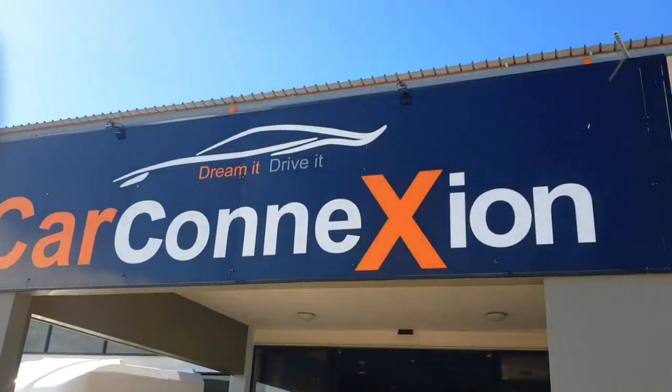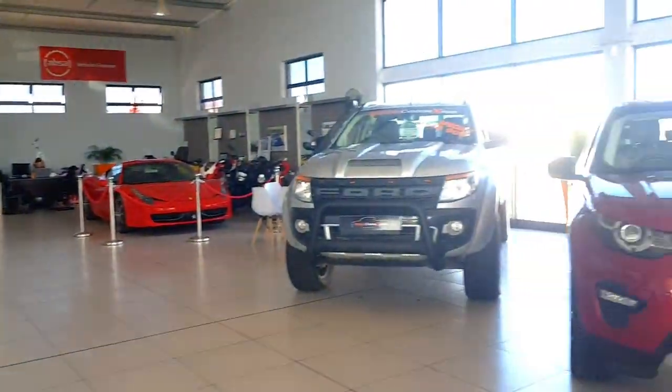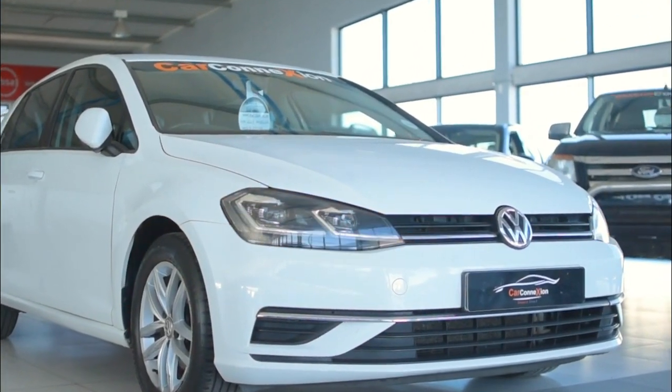So today we're out here at Car Connection in Beacon Bay, East London, and we're going to have a look at the 2018 VW Golf 7.5 TSI.